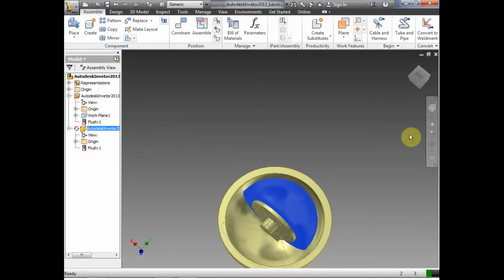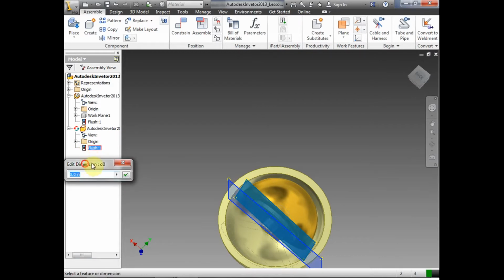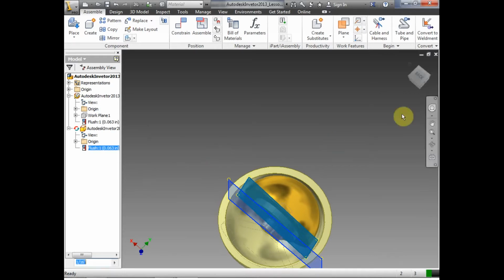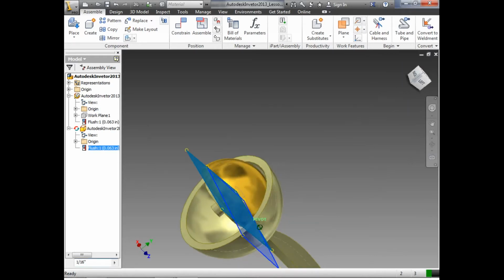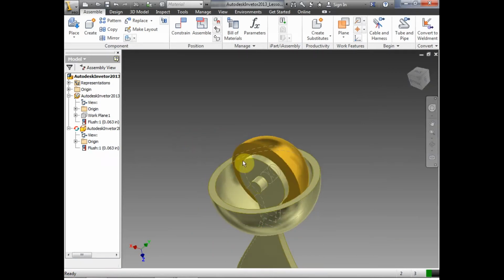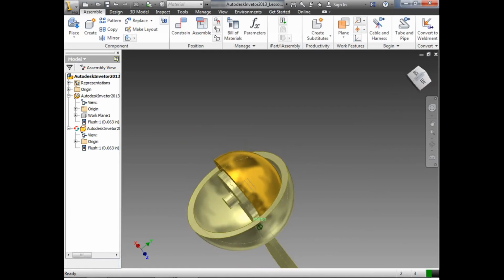Okay, and notice that it automatically created a constraint here, a flush constraint. So we can edit that flush constraint. We can actually change the offset of that, and we're going to do a 1/16 of an inch offset, to kind of move that out. We want a little bit of space between there. Okay, small amount of space.